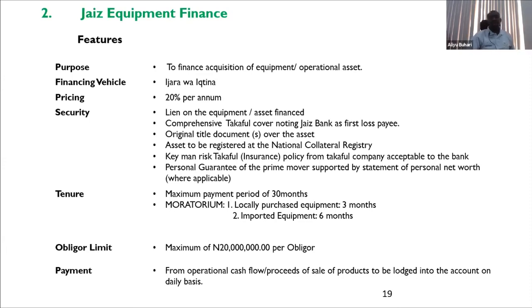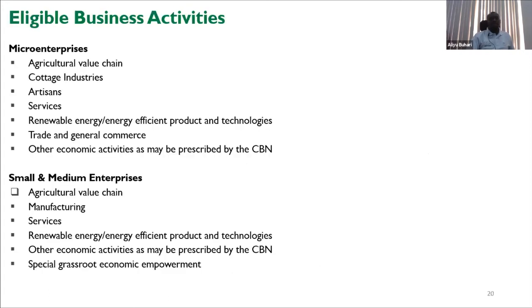Under the Ijara, I've extensively discussed. All this is majorly used to finance equipment. And then of course, we lien on the equipment if it is not above 5 million. And then of course, we require title documents if it is above 5 million, or as the case may be. This and many others can all be extensively discussed in all our branches.